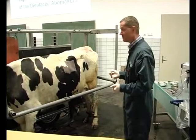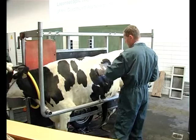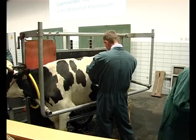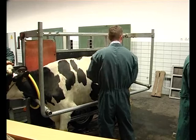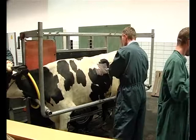One more time. Again, this is a mildly deflated, dislocated abomasum. The rumen, and I think you can see the abomasum as well. Okay, you open the valve. And you can wait for the rumen. Now the rumen starts to turn.